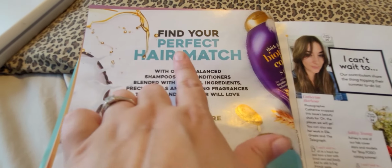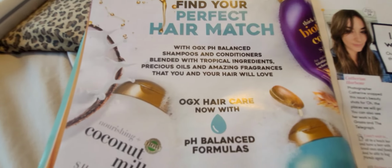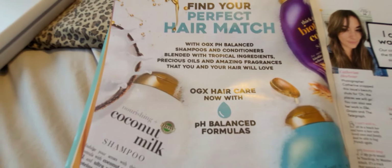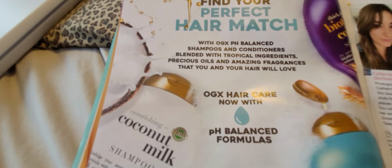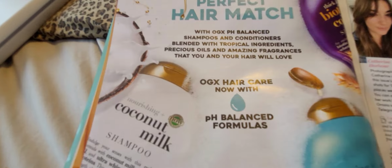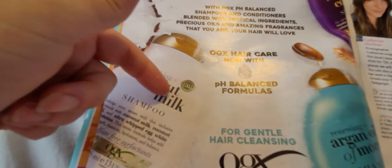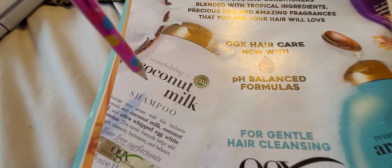Find your perfect hair match. Shampoos and conditioners blended with tropical ingredients. Precious oils and amazing fragrances that you and your hair will love. Okay. Wow, this is cool. These are two of my favourite ASMR trigger words. Seriously, I love the word coconut. Coconut, coconut, coconut. And also love the word milk. Milk, milk, milk.